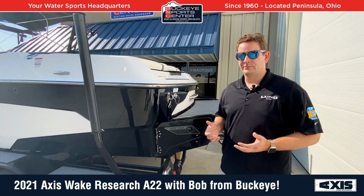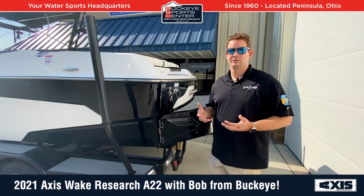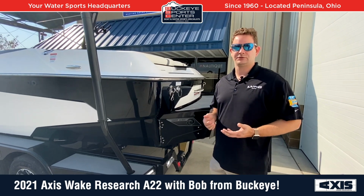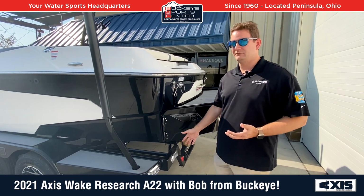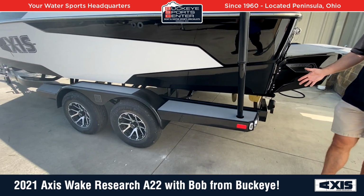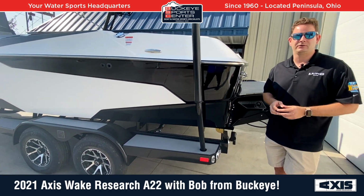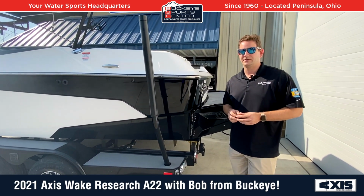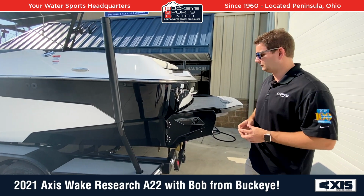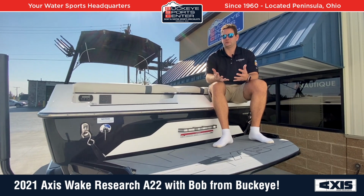So one cool thing, a couple years ago, Axis and Malibu came out with their own trailers. They actually build them right alongside, at a factory across the street. So you actually have a custom-made trailer by Axis for this boat. That's pretty cool, because a lot of times you get into a more value-priced boat and you get some aftermarket trailer that doesn't fit that great, but you get a nice custom trailer on this Axis A22 and all Axis models.